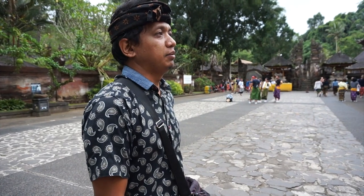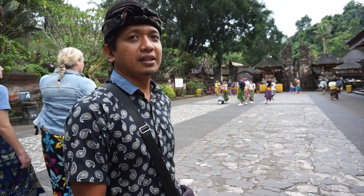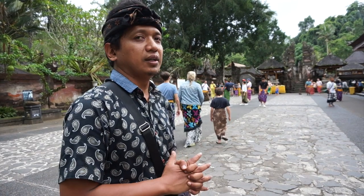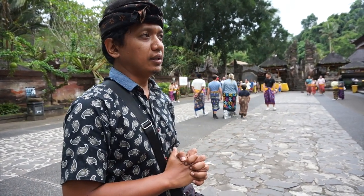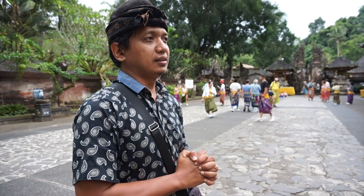The temple here is named Tirta Empul. The meaning of Tirta Empul in English is the holy water spring temple. Every single one has different functions. Like I said, this temple is divided into three sections. We call that three mandala. So every yard and section has its function.